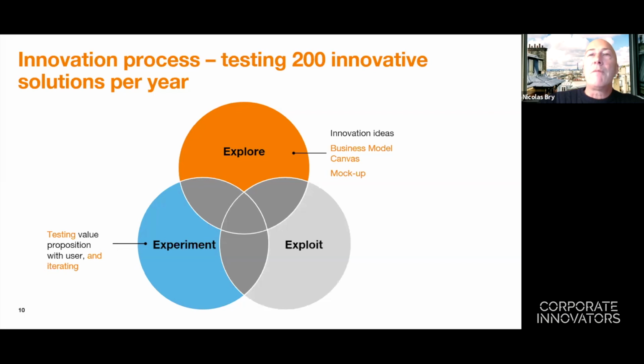Based on this, you come back to the innovation committee, and either the innovative solution can be cancelled, the project can be stopped if the feedback from the experiment is not good enough, or it can be validated, and then the innovative solution moves to the business unit which is supporting it from the start. They are involved in the ideation part. So it's handed over to a business unit, and the success stories are shared across the region, and in this case we look for regional replication.